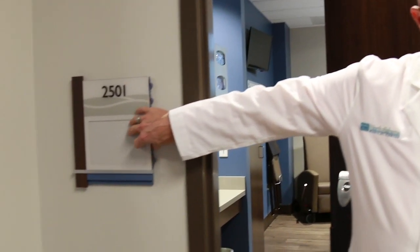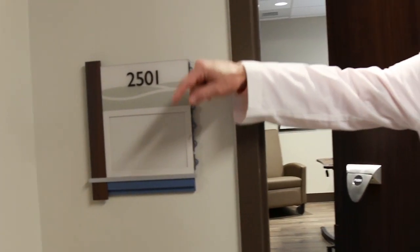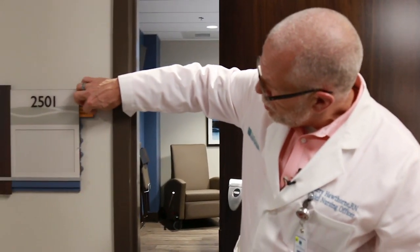We want to show you the layout of our patient rooms in the new hospital because it's really important that we keep the rooms looking exactly the same. First off, I would point out this is the patient's room number sign. The sequence of rooms is very logical as compared to ECM where you never could figure out where the room numbers were. And they have these small pullouts here.